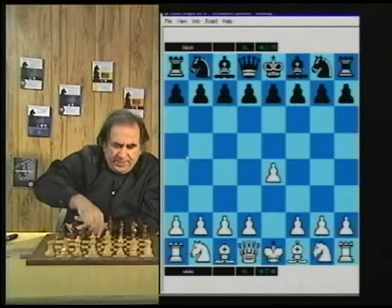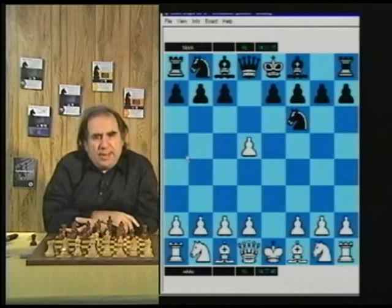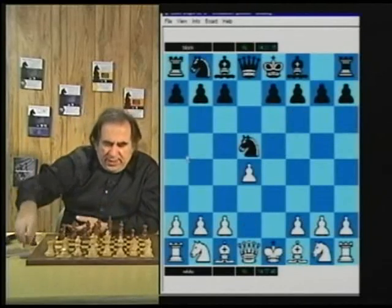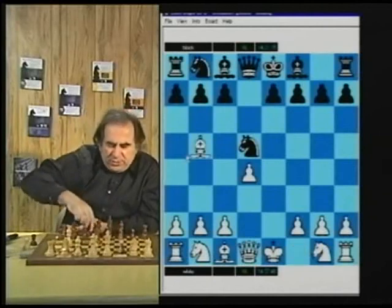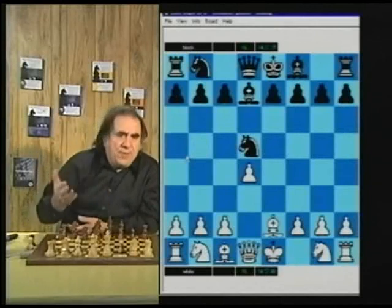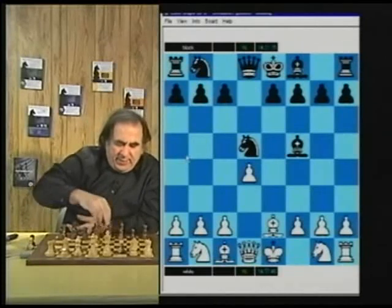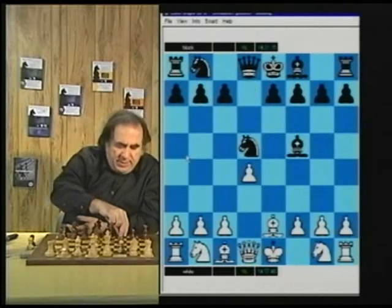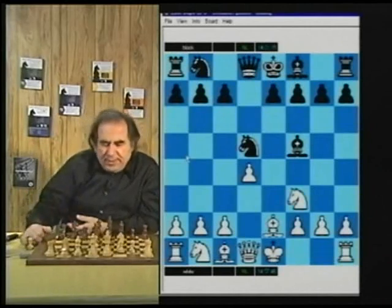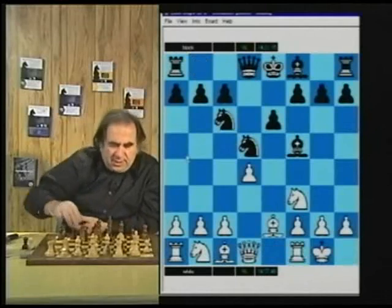e4, d5, ed, knight f6. Now, after d4, knight takes d5, bishop b5, check. We looked at this, bishop d7, and now bishop e2. Now, the difference is now black has to go bishop f5, because the bishop cannot stay on d7. And after knight f3, we will go e6, castle, knight c6.